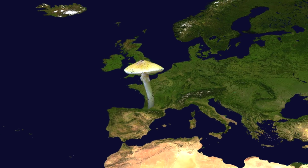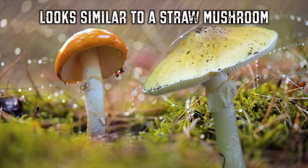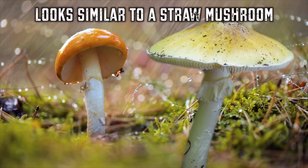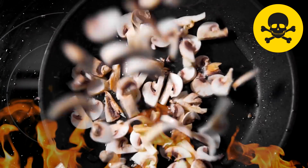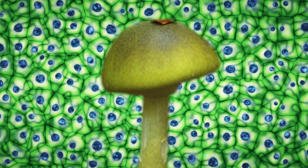This mushroom is commonly found in Europe, and unfortunately it strongly resembles the edible straw mushroom. Some people mistake these for straw mushrooms, eat them, and then pass away. The toxins in this mushroom are so potent even cooking them at high temperatures won't solve it. If you eat this, your cells will be destroyed.